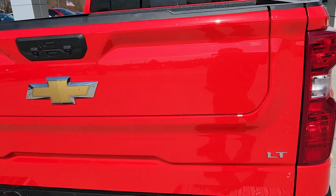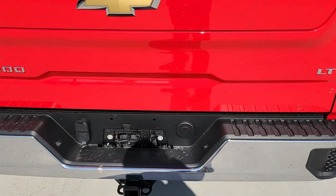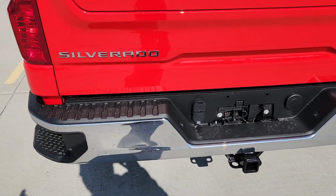Oh, looks like some flies died running into this truck as it was coming up here. Poor guys. You got your all-star package, so it's going to have the hitch guidance and hitch view to go with the trailering package.